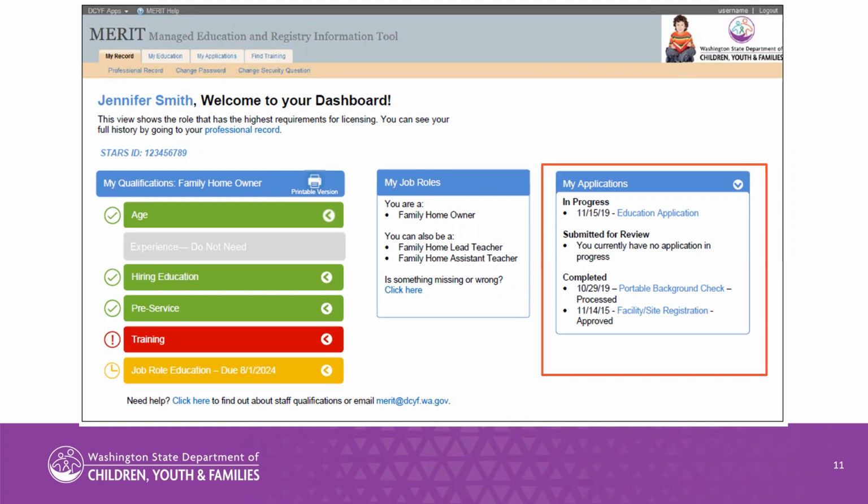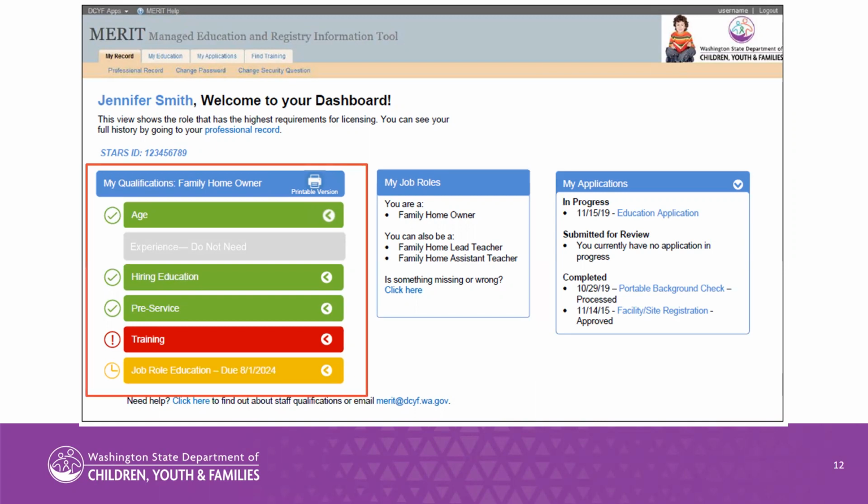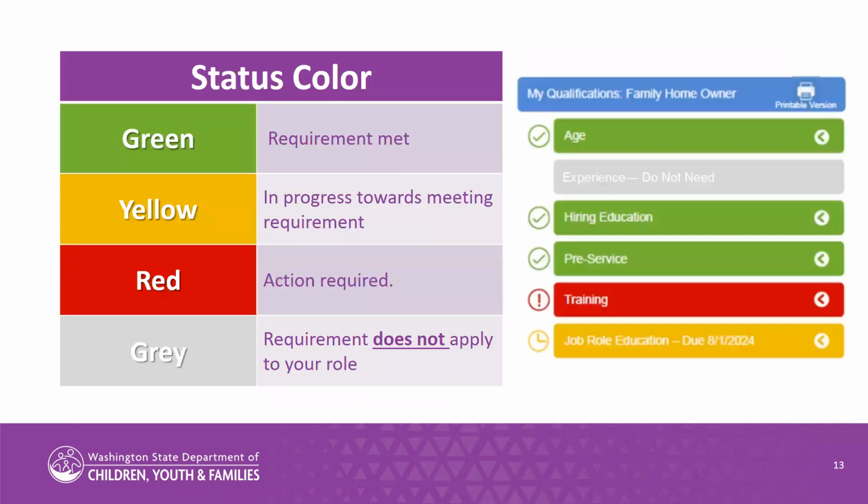Now let's begin a review of the My Qualifications section. As you can see, the My Qualifications section of the provider dashboard includes a list of the qualifications needed for your specific role. These qualifications are displayed as individual status bars. These status bars are color-coded to allow you to see easily and quickly where you're at in meeting each requirement.